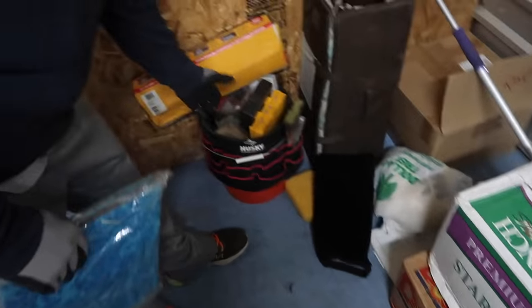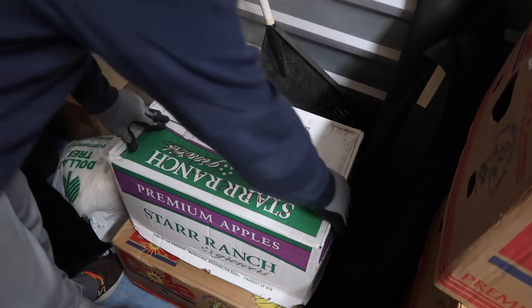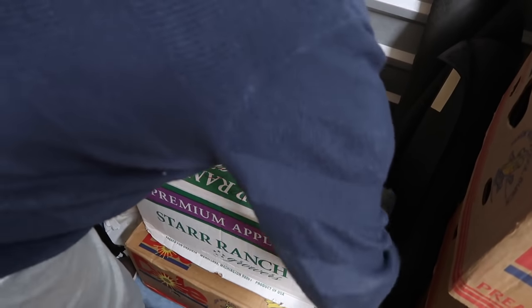We have some tools, guys. I think we went through a little bit of that. There was a ton of tools in this unit, some that we already picked up.